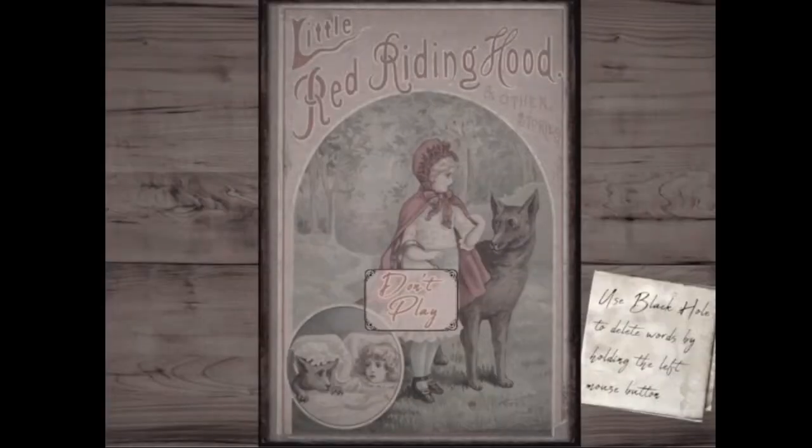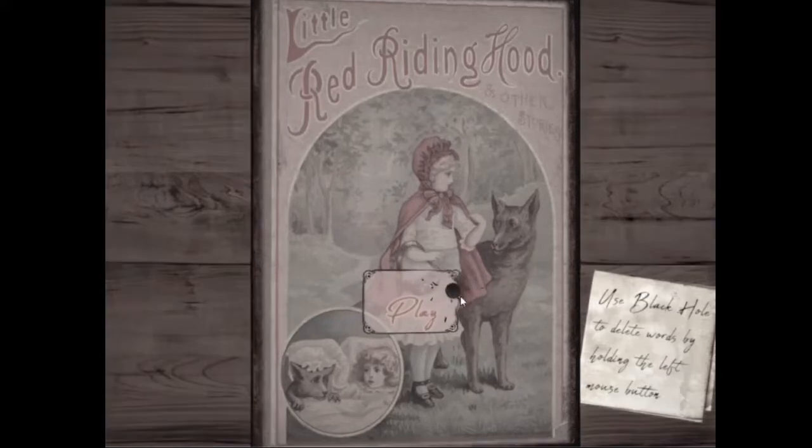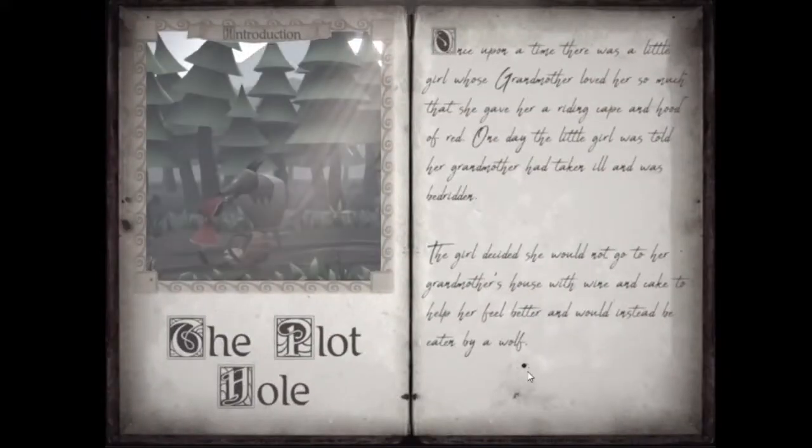Ah, yes, the famous story of Little Red Riding Hood. The story that ends with the wolf eating the little girl. One of my favorites. Once upon a time, there was a little girl whose grandmother loved her so much that she gave her a riding cape and a hood of red. One day, the little girl was told her grandmother had taken ill and was bedridden. The girl decided she would not go to her grandmother's house with wine and cake to help her feel better, and would instead be eaten by the wolf. The end.